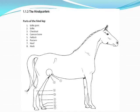Number 4, cannon bone. 5, fetlock. 6, pastern. 7, hoof. 8, hock. And it's important to know the parts of the horse.